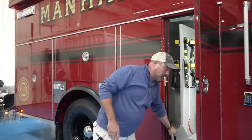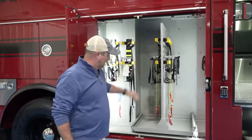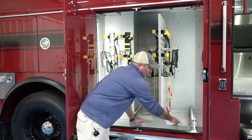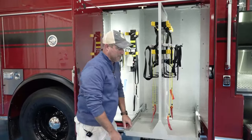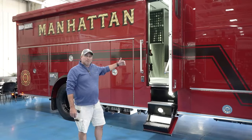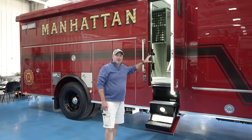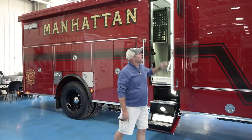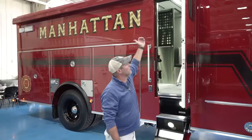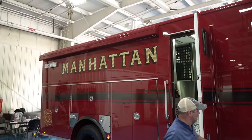This compartment is where we store the air packs for the trucks, hanging with the slide out so you can grab access packs coming off the truck. So this, we built a walk-in, and we'll talk about that here in a little bit. Again, to get personnel out of the elements, we can keep them in a cool, environment-contained area. We have the awning on this side also that extends out 8 foot to provide shelter from the sun.